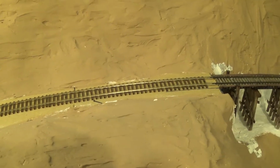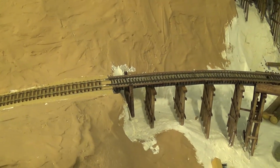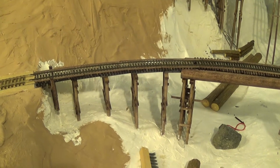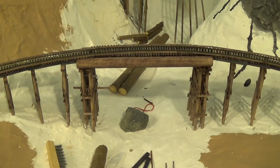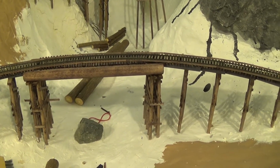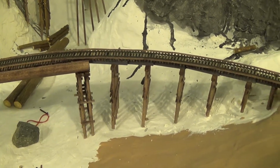followed the Alberni Canal down towards Headquarters Bay and then turned west and went inland from there towards the third Camp B. And this is the trestle over the lower Franklin River. This is where the number 7 locomotive went through the bridge in '53.